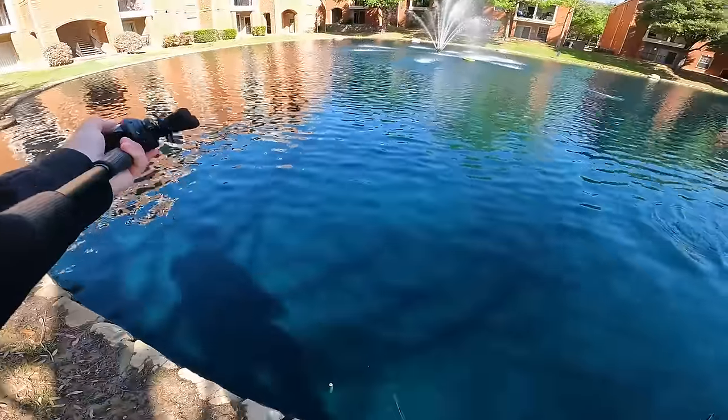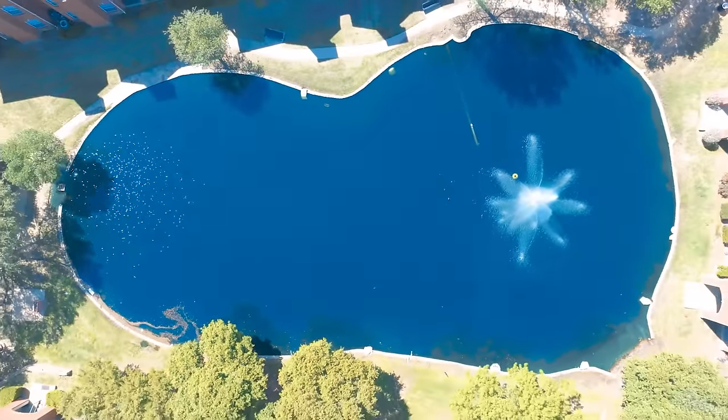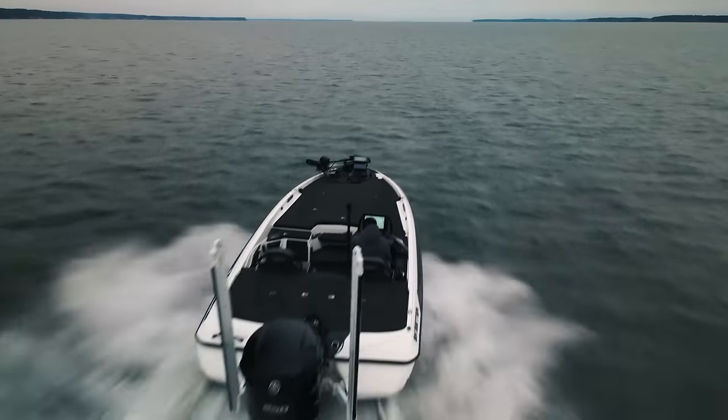Gosh, holy cow, oh my gosh, right at the stinking bank. Whoa. In the bluest water imaginable. Holy cow.